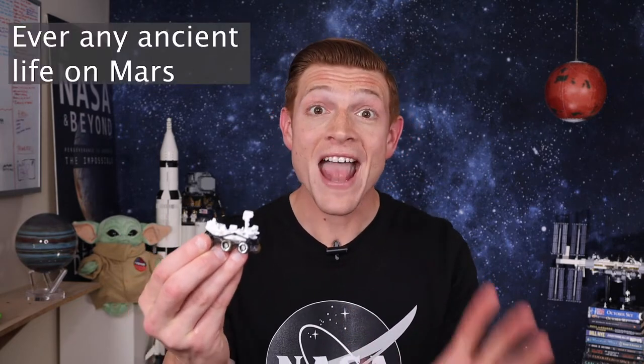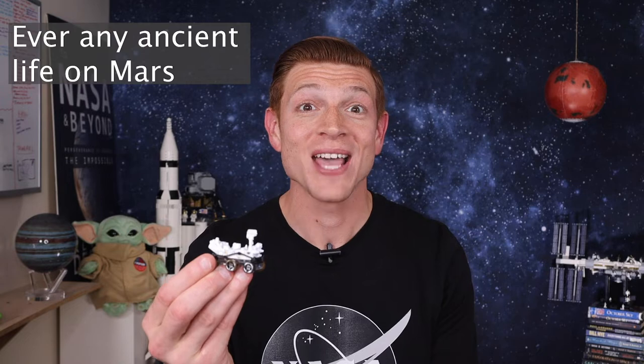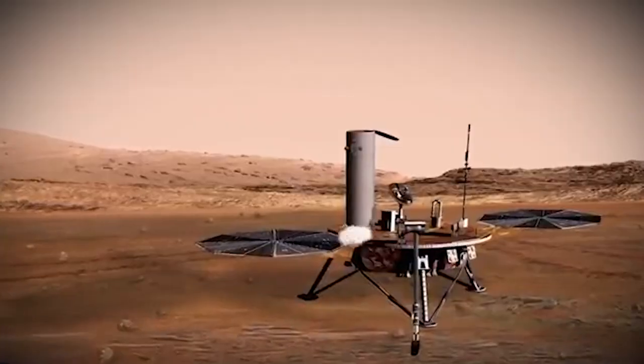Now, Percy's main mission is to see if there was ever any ancient life on Mars and prep samples for a future return mission that would go there, gather them up, launch them back to Earth.